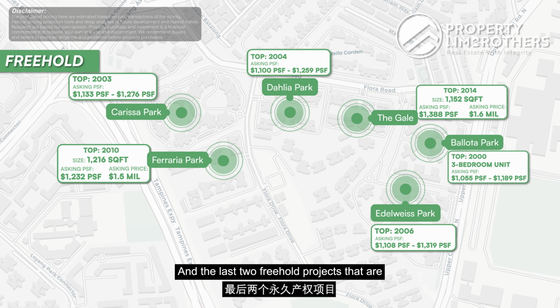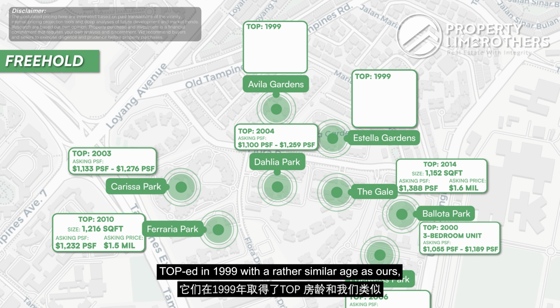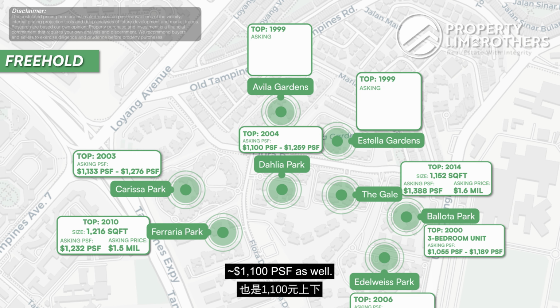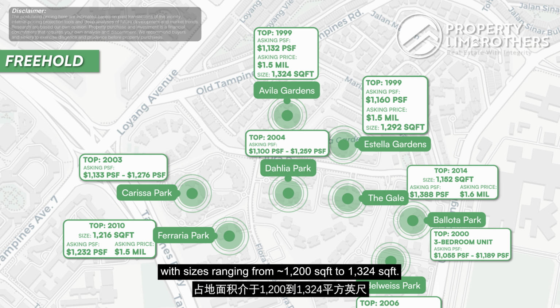And the last two freehold projects north of Flora Road, not following the naming system, will then be Avila Gardens and Estella Gardens, TOP in 1999, with a rather similar age as ours. Asking PSF here will be standing at 1,100 odd as well. Price quantum will then be standing at 1.5 million, with size ranging from 1,002 odd to 1,324 square feet.